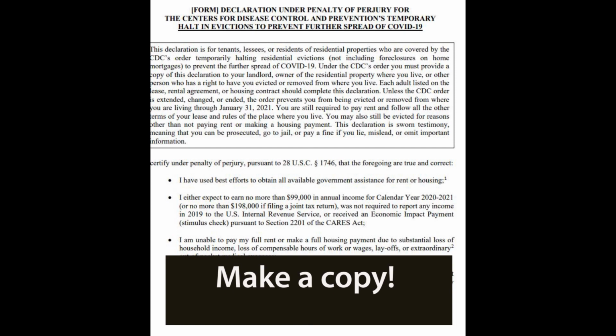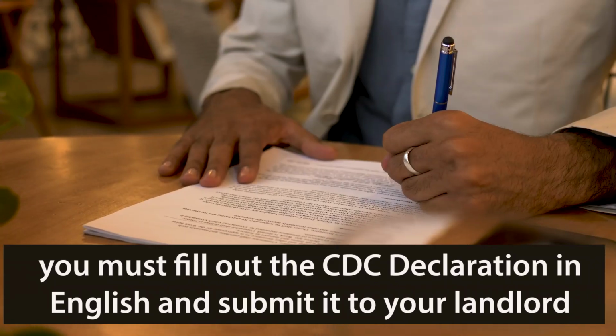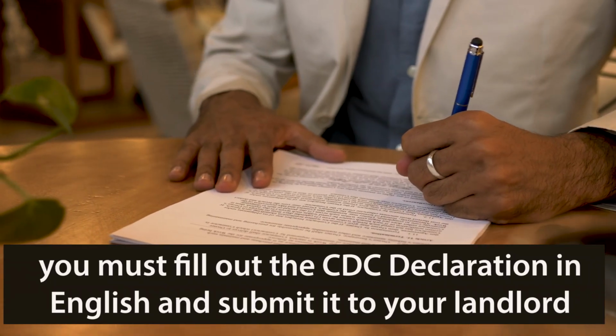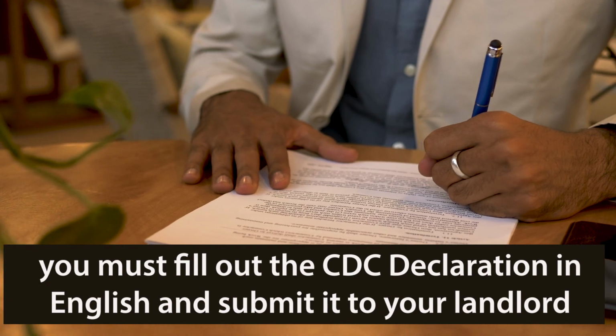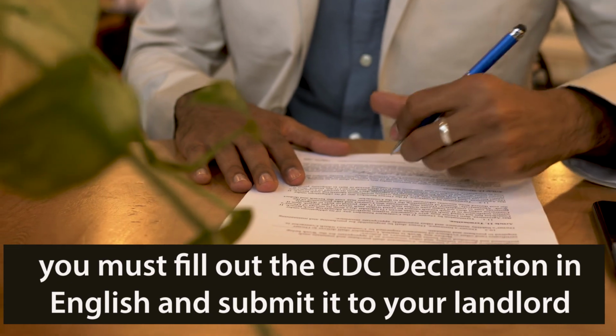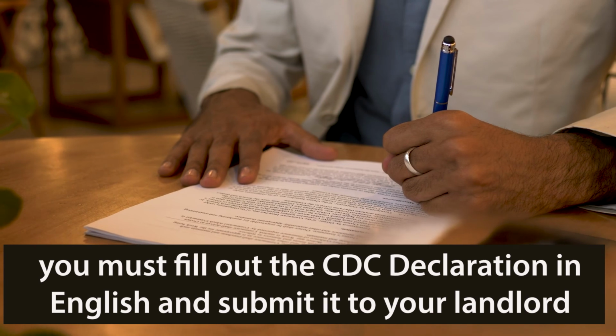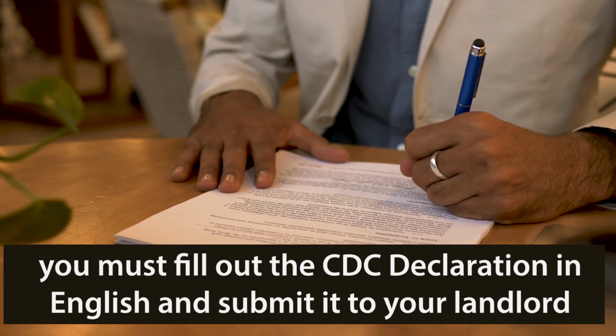You can print and sign the declaration and give one copy to your landlord and keep a copy for yourself. Make a note for yourself of the date you gave it to your landlord. Are you automatically protected? No. You must fill out the CDC Declaration in English and submit it to your landlord or to the court. If you or someone you know is a Spanish speaker, you can read the CDC Declaration in Spanish, but you will need to submit it in English.